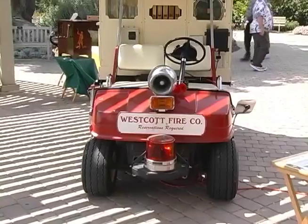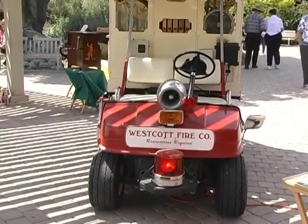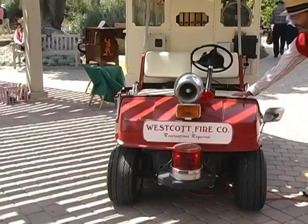This is Don Henry with a fine English organ mounted on a street organ mounted on a golf cart made up to look like a fire engine. It's quite unique. He can move it any place he likes.